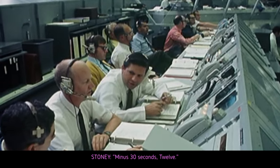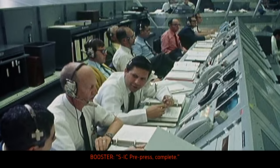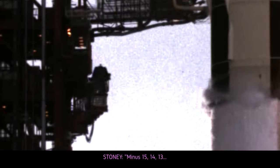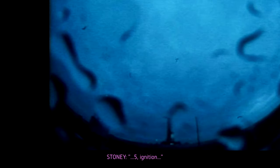Mark, T-minus 30 seconds and counting, T-minus 30. 25 seconds and counting, we're still proceeding. T-minus 20. 17 seconds, one arm back. We have guidance in general. 10, 9, 8, ignition sequence start, 6, 5, 4, 3, 2, 1, 0.